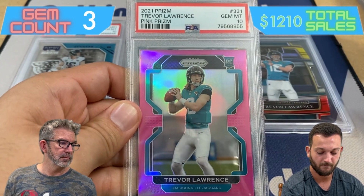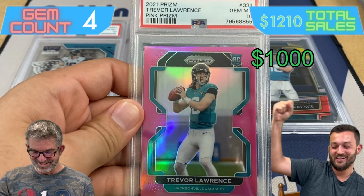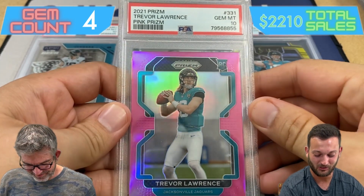And we got a Gem Mint 10, let's go! That's a win. Yes! That is a huge card.